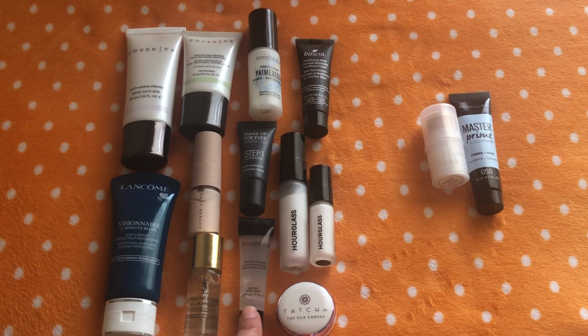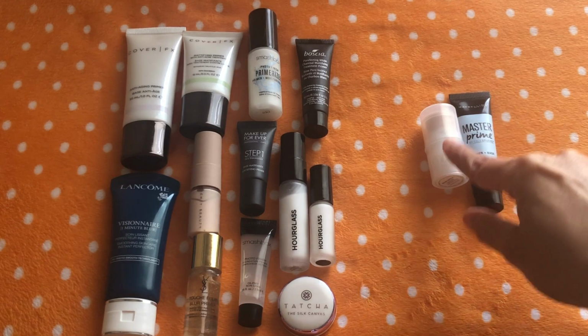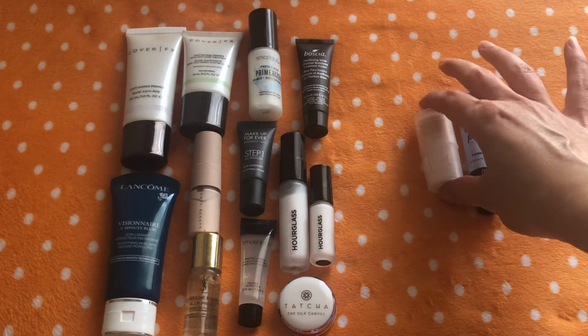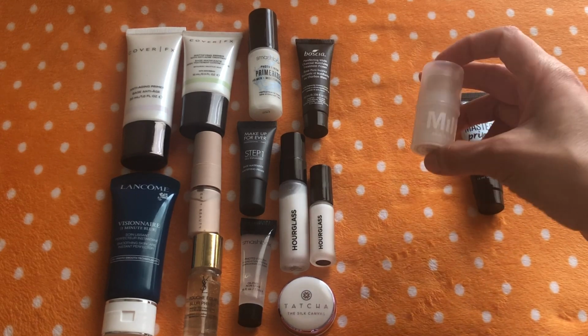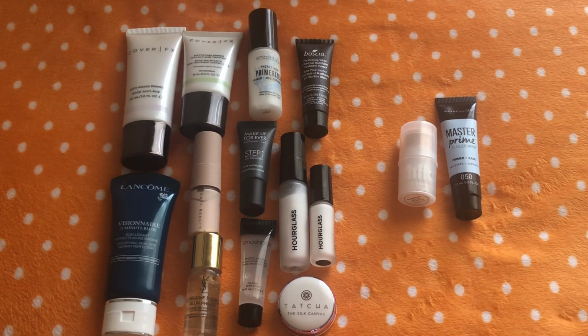I'm not a big fan of this one, but I've used many samples before. 2 of the Hourglass Mineral Veil, and then this Tatcha, the Silk Canvas. I'm really interested in trying the one from e.l.f. because it's supposed to be a dupe for this one, but I haven't even tried that one, so it's pointless for me to try it or really buy it. And then this one right here is from Milk Makeup, the Blur Stick Primer. And this one is from Maybelline, the Master Prime Hydrating and Smoothing Primer.